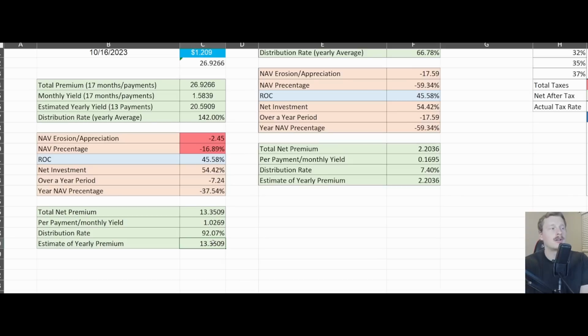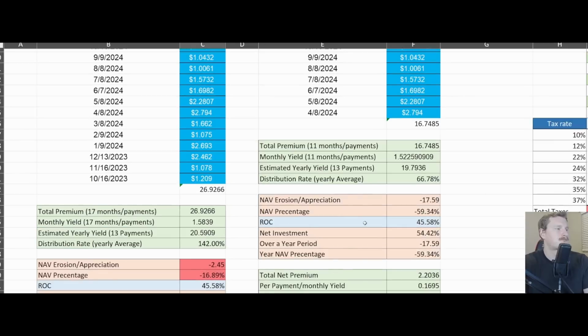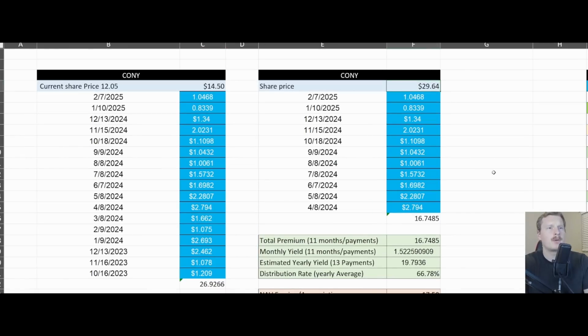So let's take a look, right? If we actually invested at the worst time at that 52-week high. So let me scroll up. All right, so we have that marker, 29.64. And so this is how I did it.